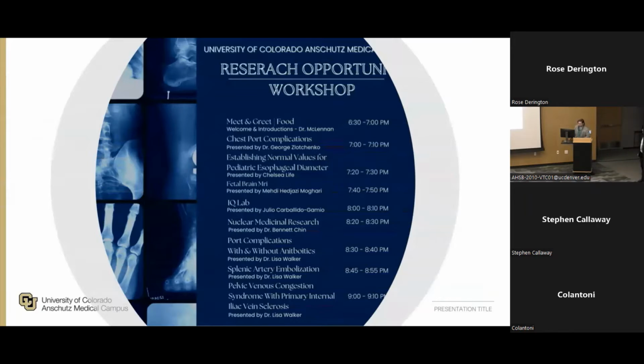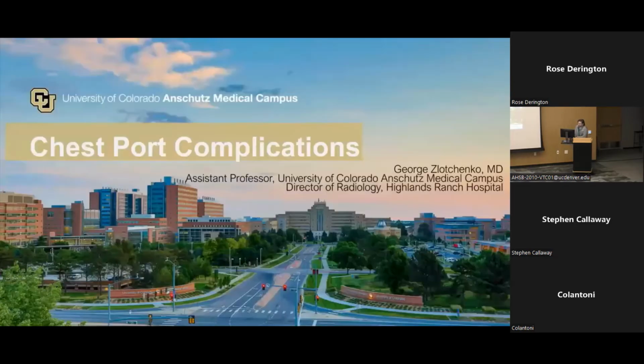Hello, everyone. I'm George Lachenko, one of the attendings here in IR. I mainly work at Highlands Ranch Hospital, which I actually should go there in a few minutes to do a postpartum hemorrhage. So I'm going to go through this pretty quick. It's a simple but important topic. It's about chest port complications.